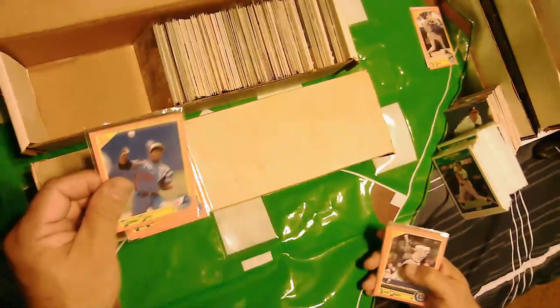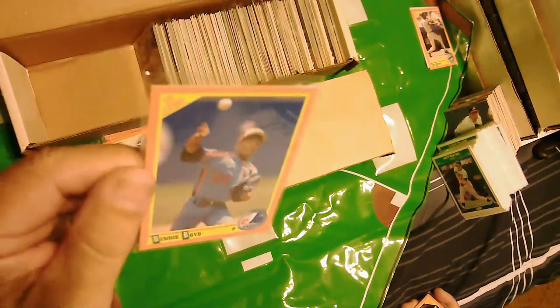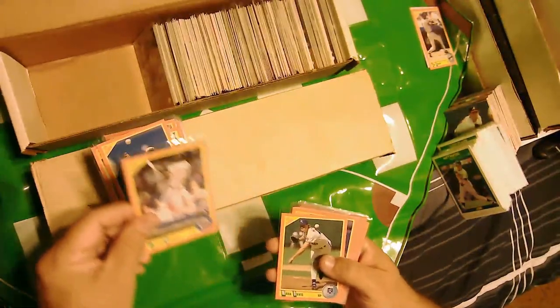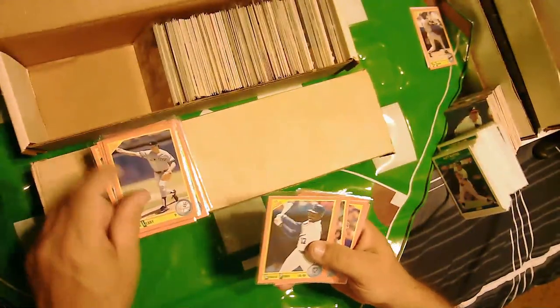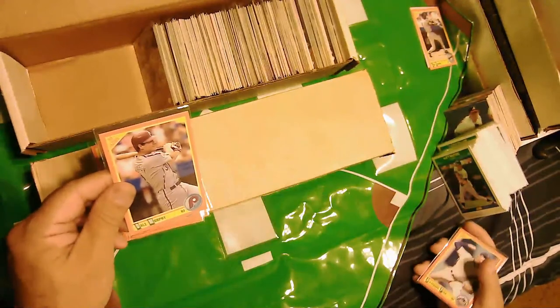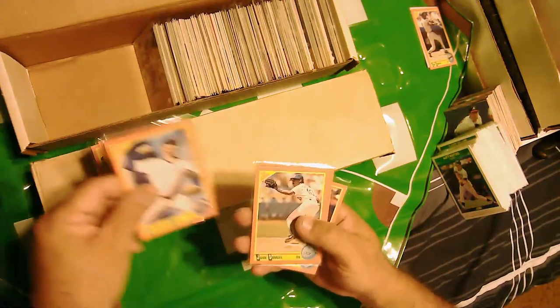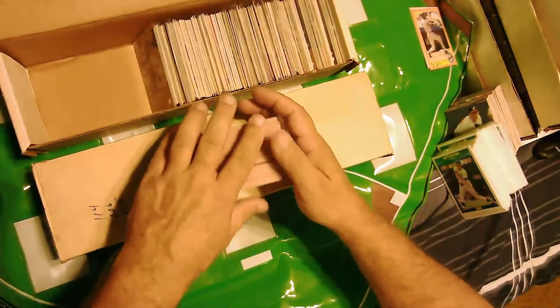Oh, Tom Browning, he's pitching with his eyes closed. I wonder if he hit the batter with that. Looks like he's trying to throw a screwball or something, the way his wrist is turned. Like a circle change doesn't come out that way. Weird, but his eyes are closed. I wonder if the batters ever knew that. Like, man, he's pitching with his eyes closed. That's like, I don't know, going hunting with your eyes closed. There's a Dale Murphy. Nice. Wally Backman pulling up the rear.